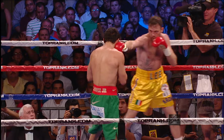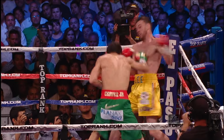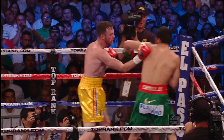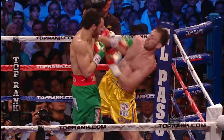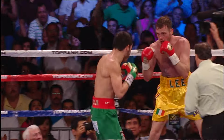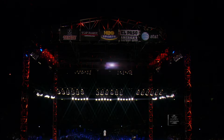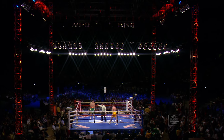Here we see Chavez. He ain't got to punch hard every time. Let the hands go. Right hand. You see that right hand? He's setting up everything off that left hook. Oh, that was a nice right hook there that caught Andy Lee, a little bit off balance, but he got hurt. Back, stop. And another right hand. Big shot by Chavez in that round.